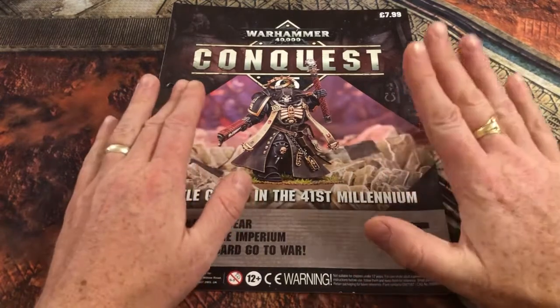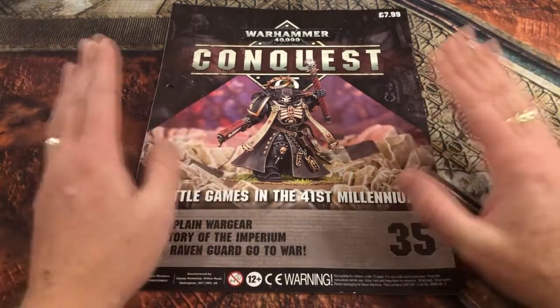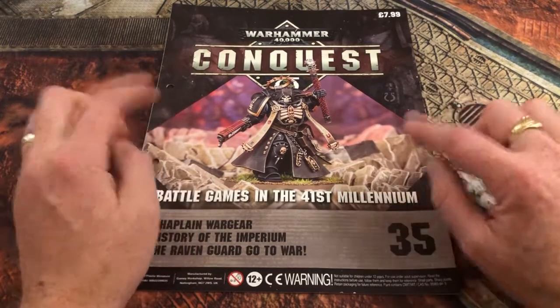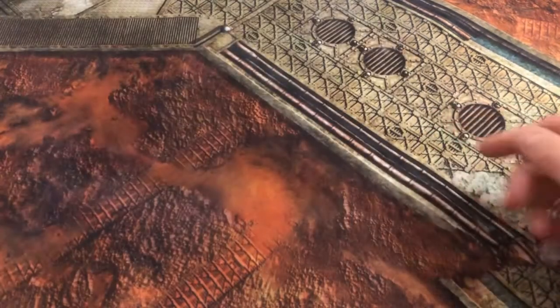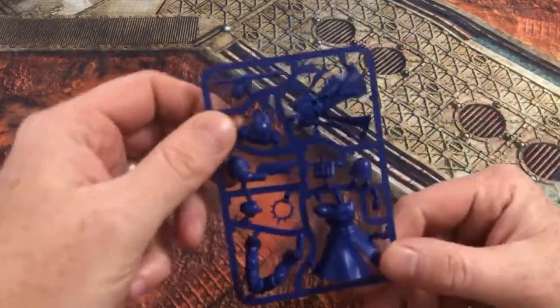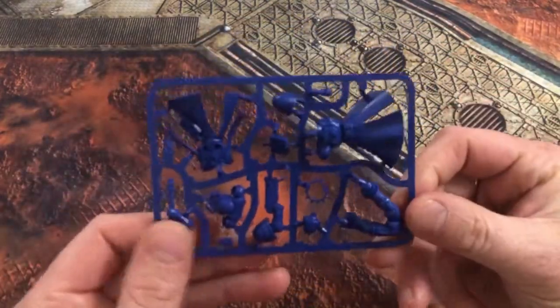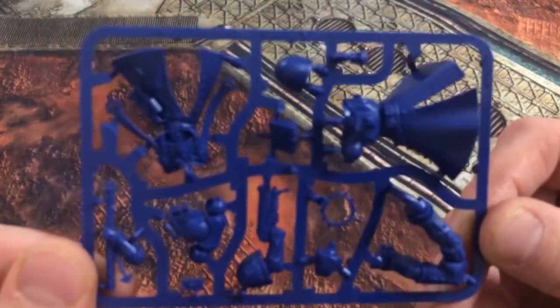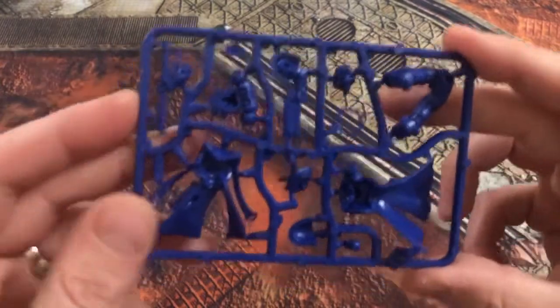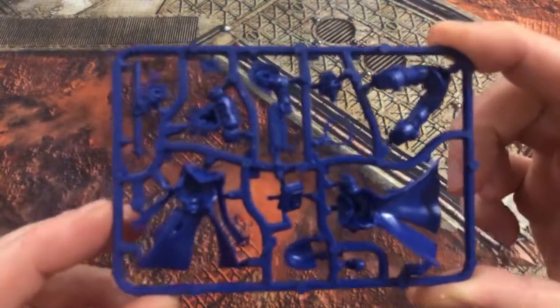Issue 35 is only the first issue from my latest bundle of 4, and we're going to take a look at it now. We're going to start by having a look at the miniature. Here it is. Doesn't seem like much, but this miniature actually retails from Games Workshop directly for £22.50.